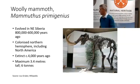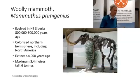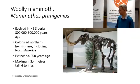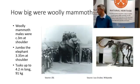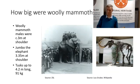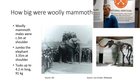And it grew to be about 3.4 meters tall, which sounds very tall. It's not that impressive, and weighed about 6 tons. In fact, most of them were about 3 meters tall at the shoulder, about 10 feet. Not all that impressive, not all that mammoth, really.